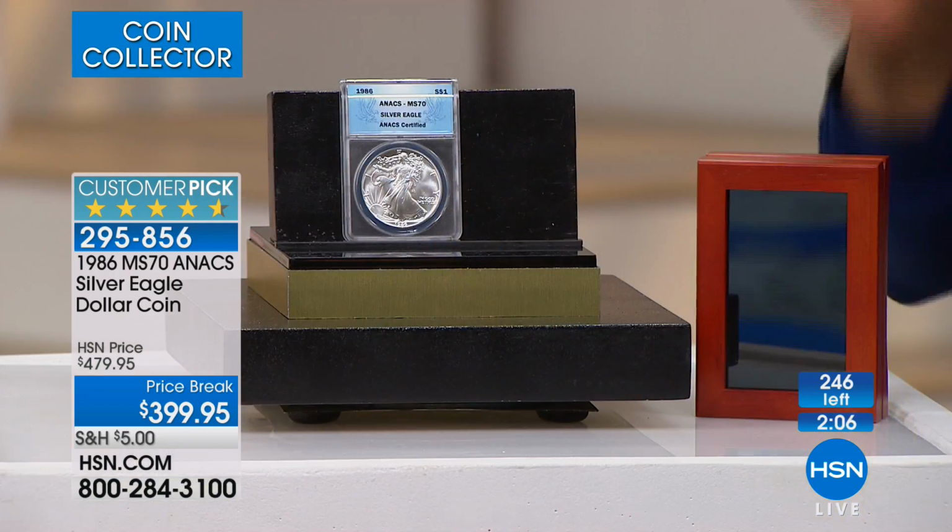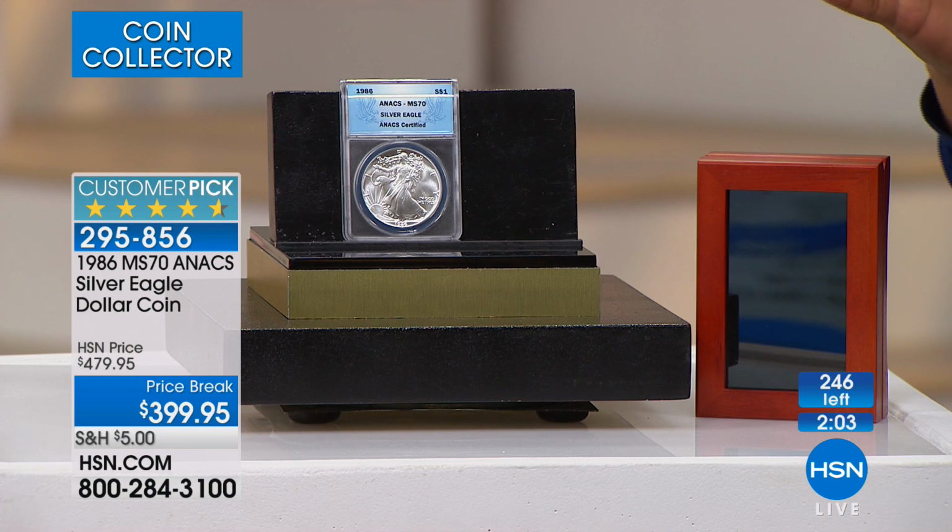The box does normally sell on our website at HSN for about $14, $15. Yep, so that does come along with it, but we have a little over 200 of these remaining, and I love that it's a customer pick. You are more than welcome, and I encourage you to go to our website, read the reviews, read what people have to say about it.